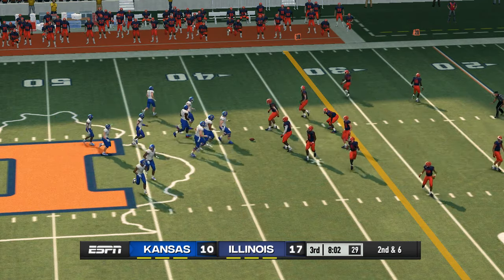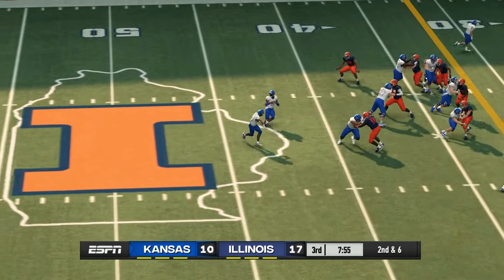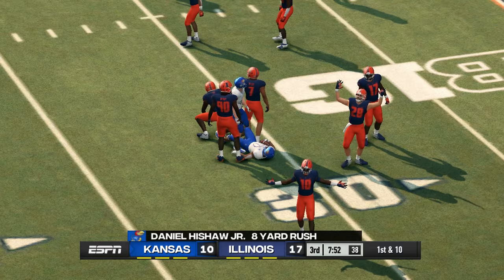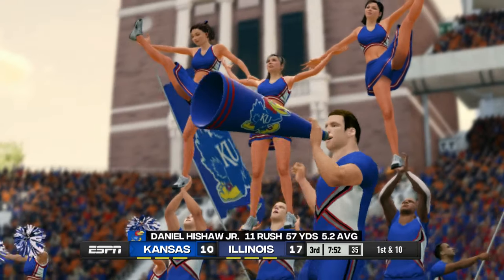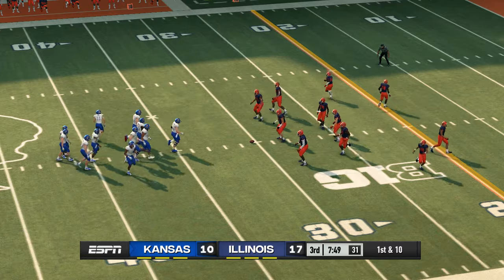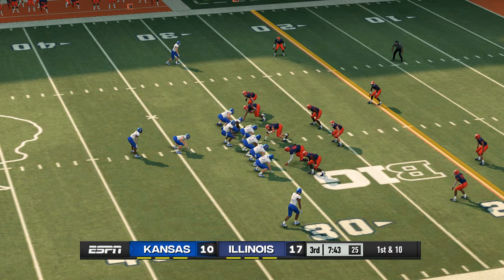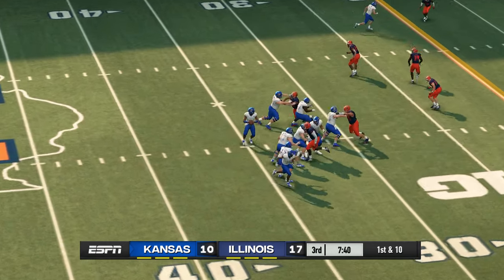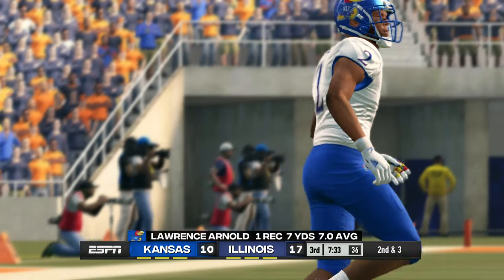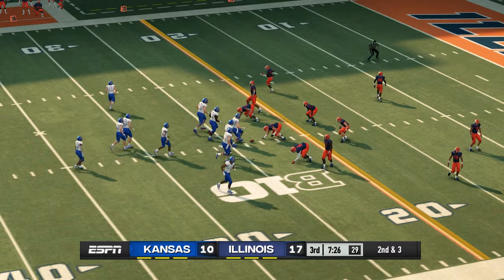From the 38-yard line, second down. And now he's got room to run, and he's tackled at the 30-yard line. That's a gain of 8 on the play. First down. Complete, and he stopped immediately. Second down, and they're going to need about 3 yards to pick up the first down.